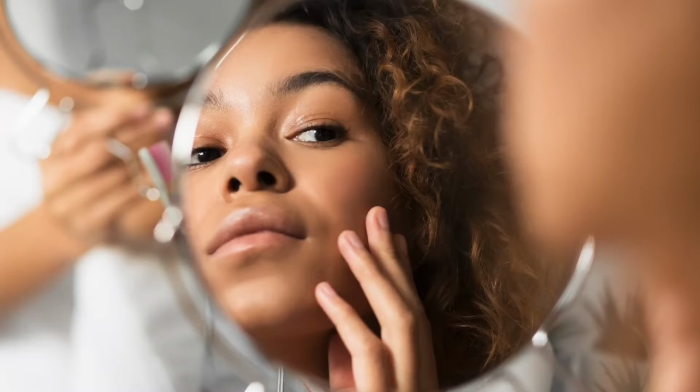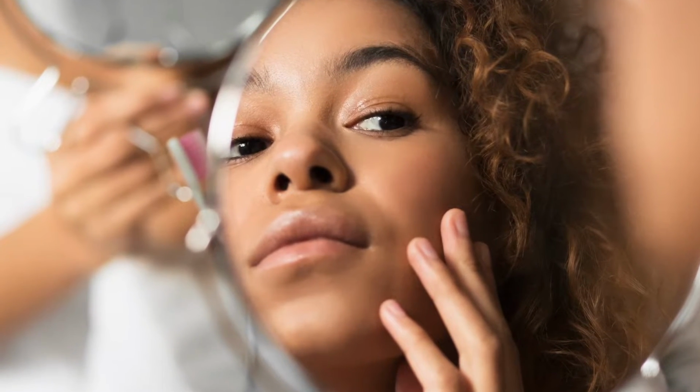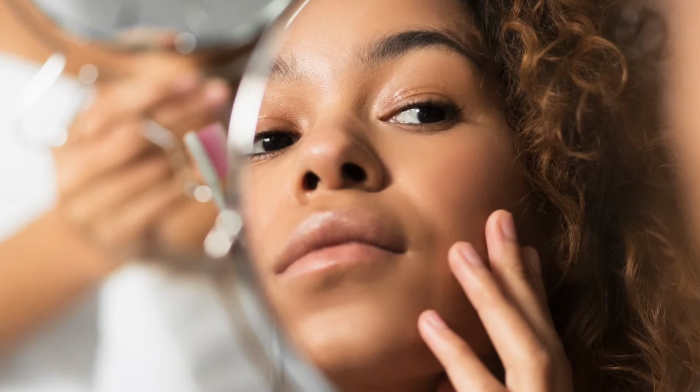Number two, who is Enchanted Bloom for? It's for anyone who has normal to dry and dry skin and is looking for an anti-aging treatment, a moisturizer, and a serum that will take your skin to the next level.